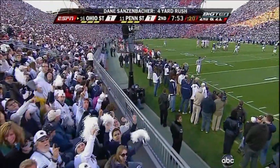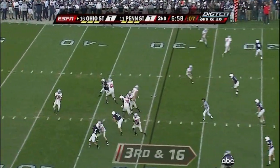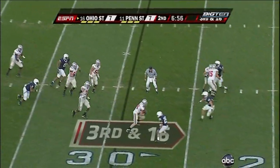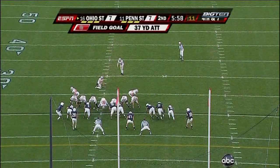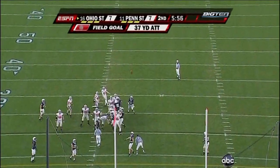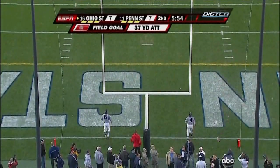Small to the near side. Back goes Pryor. It's a screen pass to Ballard, the tight end, 30 to the 25, and Lee is there with Astorino to make the stop for Penn State to bring up a 4th down. Kick is up, and the kick is good, and Ohio State takes the lead 10-7.